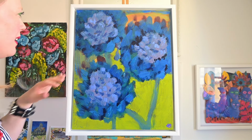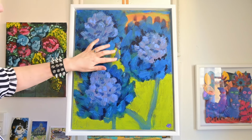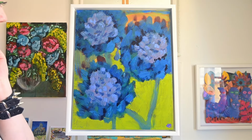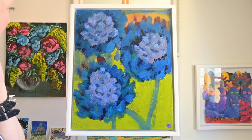And again, it's full of lovely passages of texture, like here. I love this falling petal here. I love the edges of the stems and the ridges of texture butting up against the flowers.